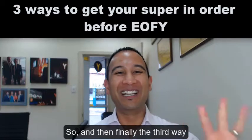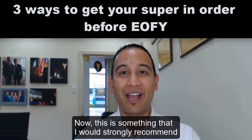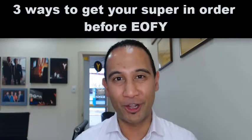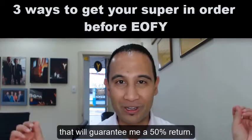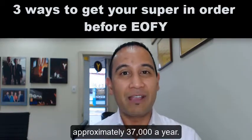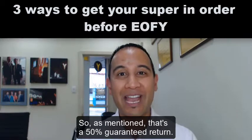And then finally, the third way to get your super in order is taking advantage of any government co-contributions. This is something that I would strongly recommend if your income is within the thresholds, because it can potentially be a 50% guaranteed return. I don't know any investment vehicle out there that will guarantee me a 50% return. The co-contribution will. So if you're earning an income of less than approximately $37,000 a year, if you make an after-tax contribution of $1,000, the government will contribute $500 into your super as well. So as mentioned, that's a 50% guaranteed return.